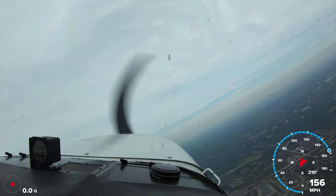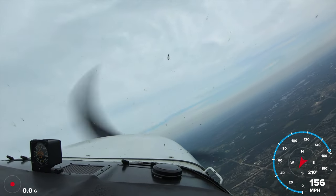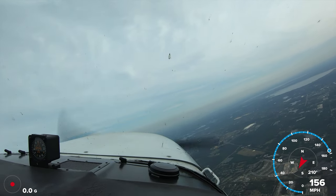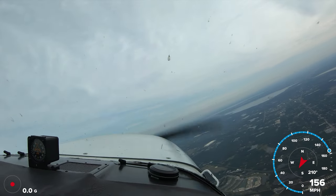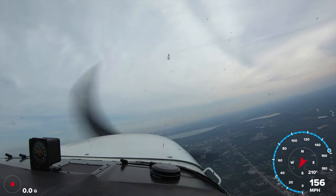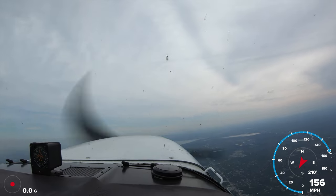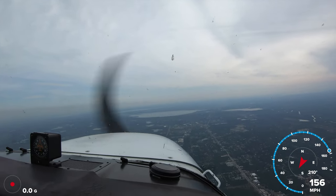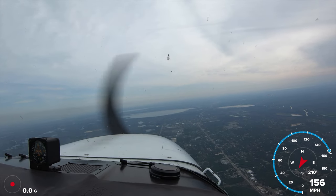There's my 90 degree point. Lock in that pitch and start unrolling the bank. Very slowly start unrolling the bank. Staying coordinated, staying coordinated. There we go, right there. No low to nose. Okay, there's 4,200 feet, that's good.